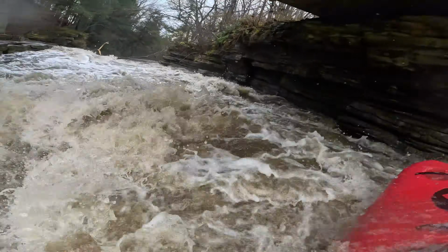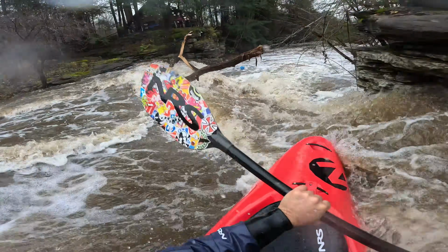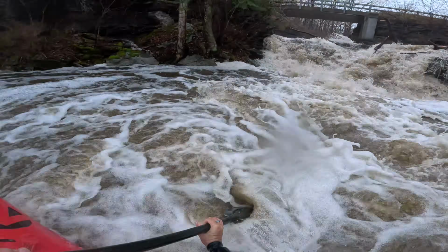This is another one of those points where there could be a terrible tree. So don't just pray for the best. I've gotten burned that way. Scout on your way down, check it, it's an easy spot.